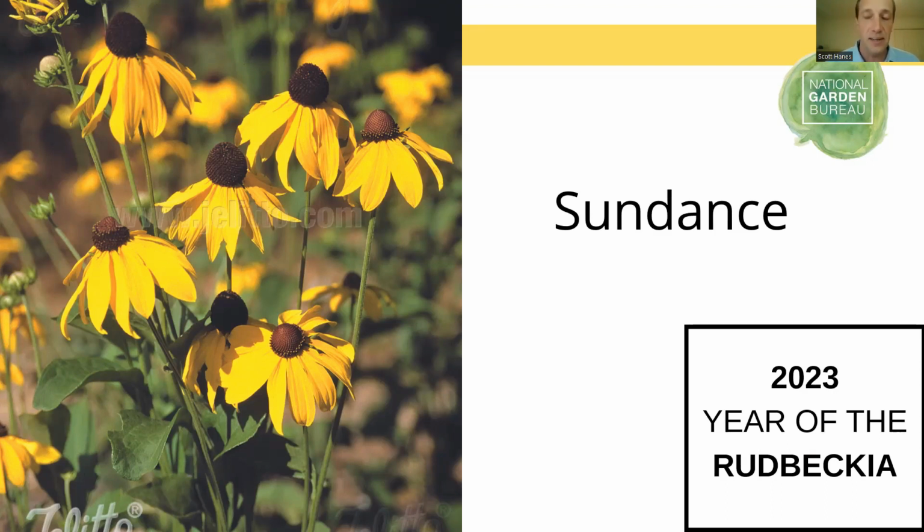But I would agree that the eastern half of the country seems to be where most of the Rudbeckias hail from, as far as being native plants. And I think in our Year of article, which Gail had already posted a link to, we list maybe 12 or 15 of the species, and a lot of them are a little bit more specific. I think there was one native to one specific state, and I can't remember which one it was now. So if you really want to nerd out on Rudbeckias and exactly where they're native, we have that information on our website.